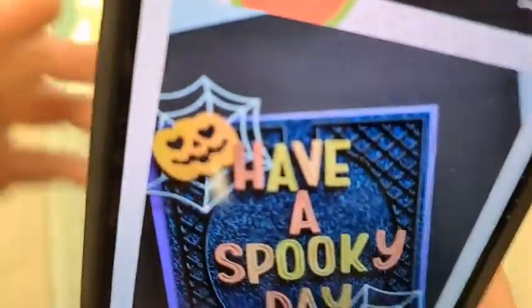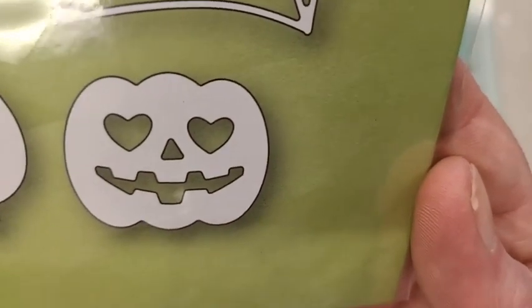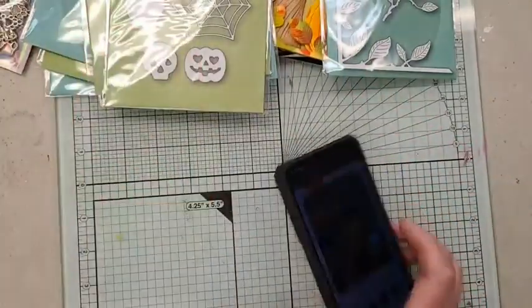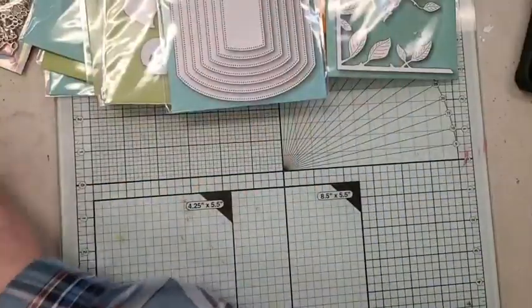But is he in there? Oh, yeah, that is. Oh, my gosh, you guys, I just noticed this. How cute is this? Look, the jack-o'-lantern has little heart eyes. Oh, isn't that cute? Okay, so that is Memory Box.